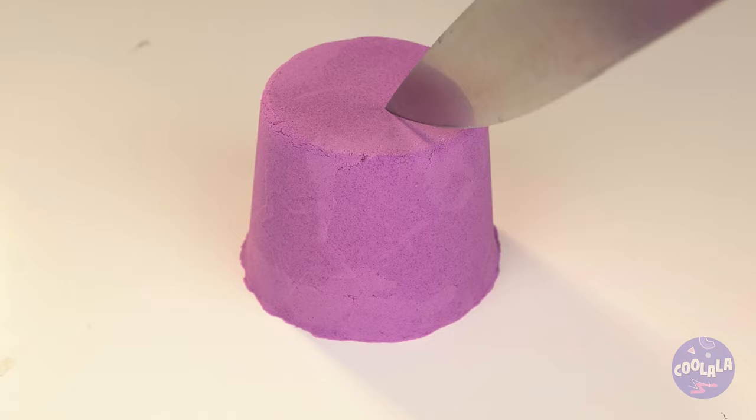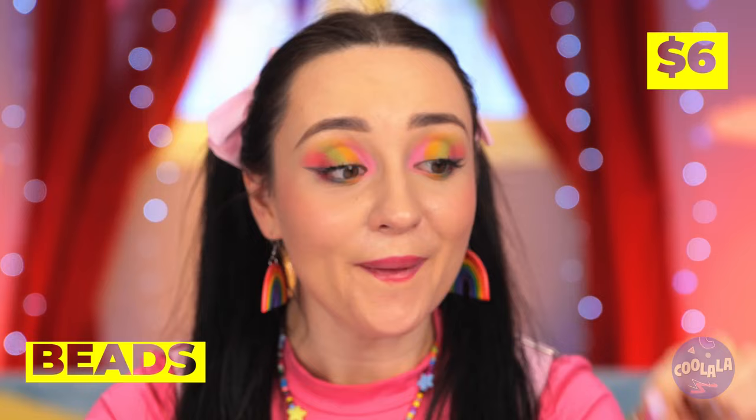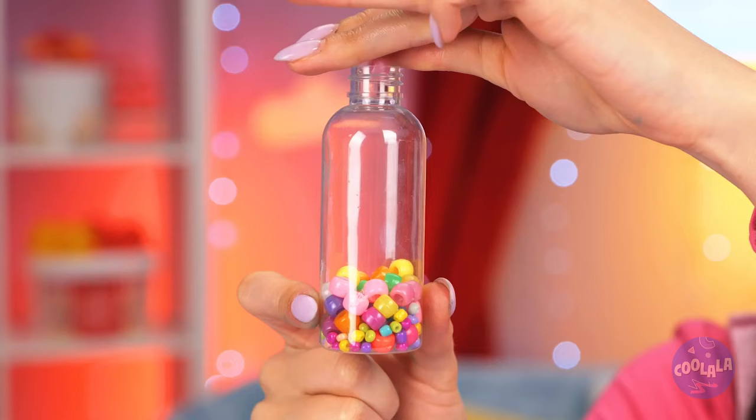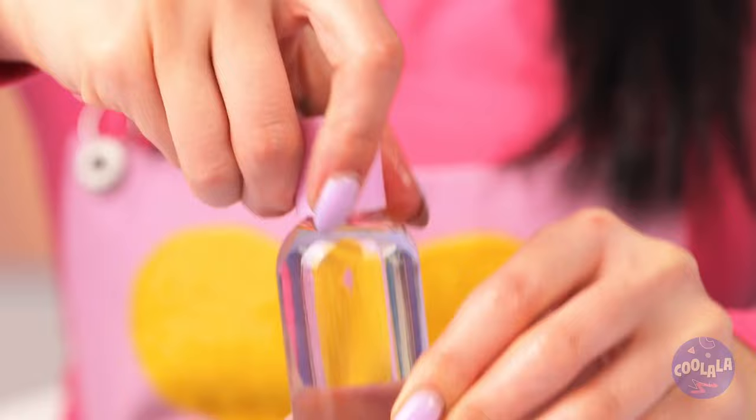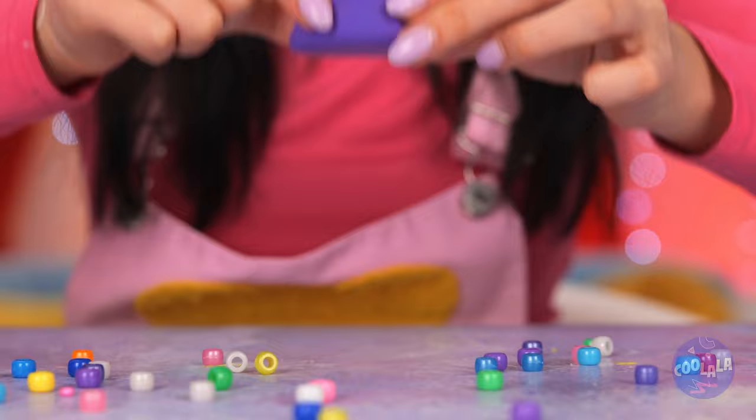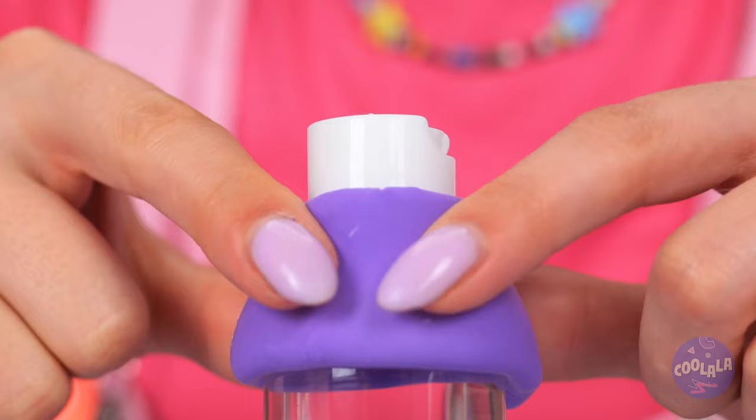Hey, what's in here? Beads. Take some and place them inside a tiny bottle. Now let's fill it up with water. Make sure to seal it up tight. Shake it up like a little snow globe. Why don't we decorate it with some clay around the top and bottom? Now it's starting to look familiar.